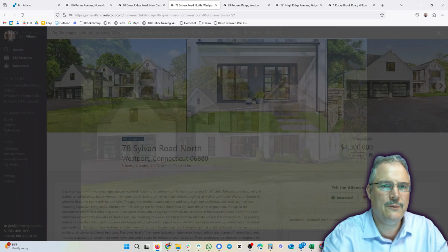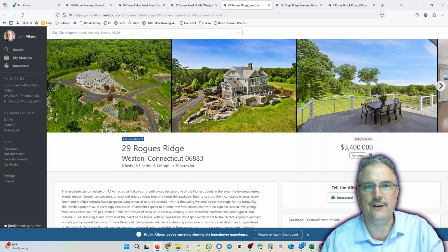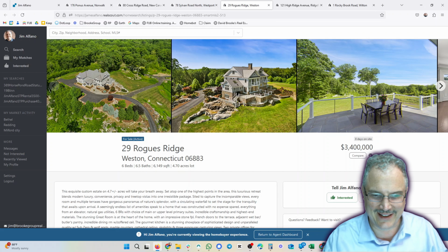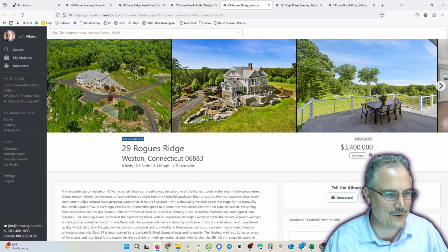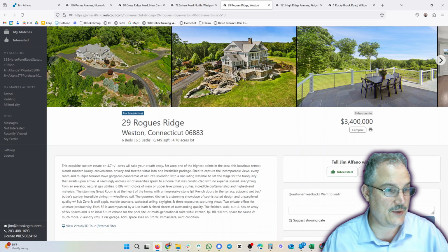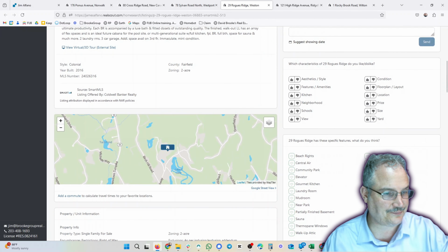All right, so we are staying with the high-end luxury homes here for this next one. Actually, I think they were all high-end luxury, sorry. But that's, I guess, what I was in the mood to look at today. So we have 29 Rogues Ridge in Weston, Connecticut. And we are six beds, six and a half baths, 6,150 square feet, and 4.7 acres. Exquisite custom estate. I agree, it is exquisite. Built in 2016.